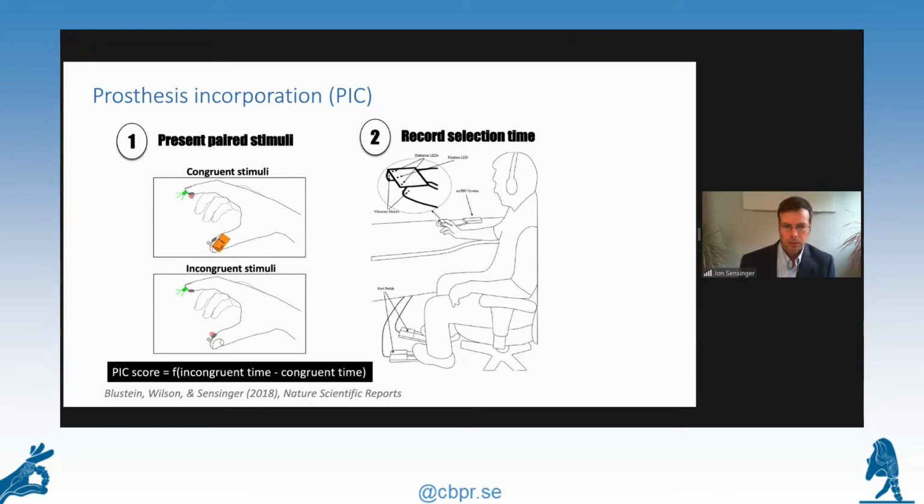And so basically we just measure the difference between the incongruent time and the congruent time, and this is called cross-modal congruency. And then we put it through a function which allows us to factor in the prosthetic conditions. So several of you in this group have heard about this before. The interesting thing in this particular study is that we wanted to expand it a little bit, and so we're calling this new one dynamic.